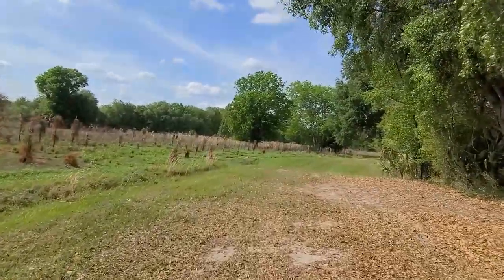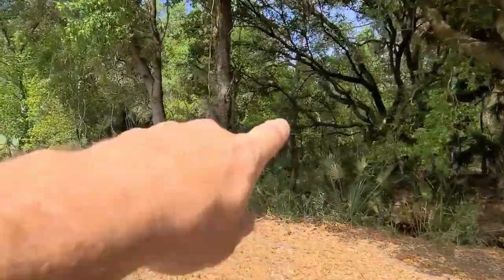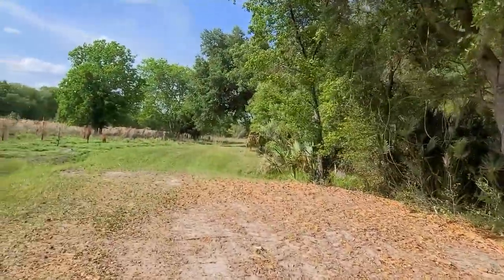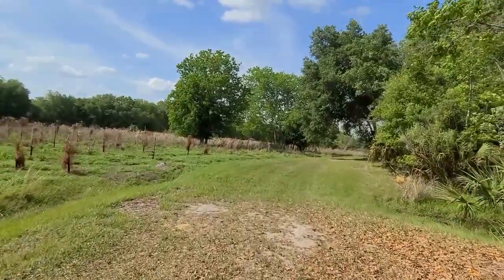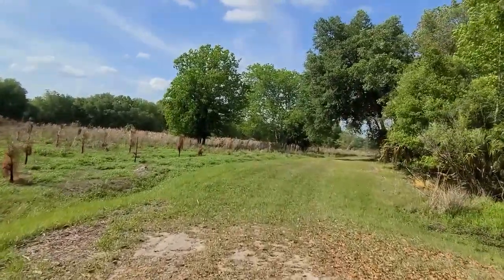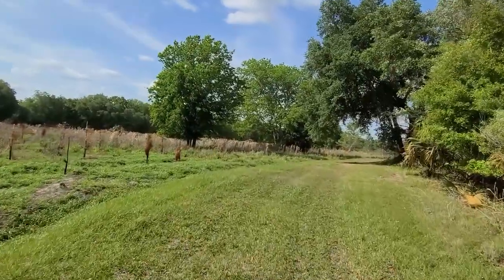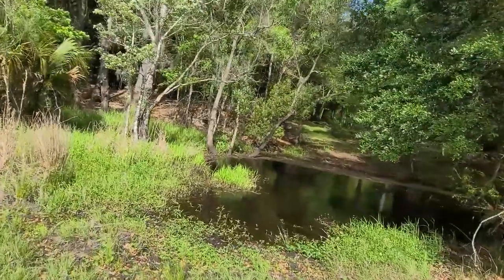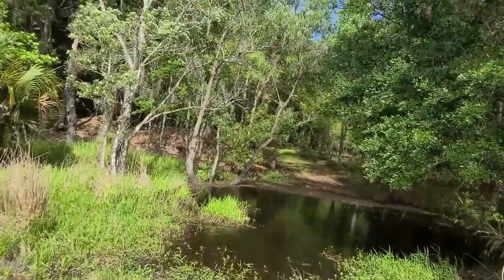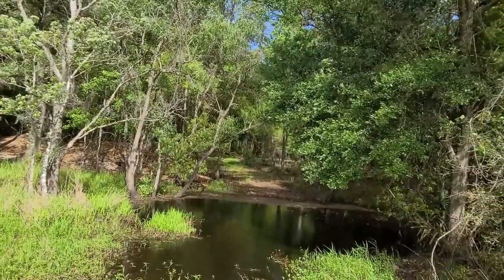You'd have to have your bug netting on. I bet the mosquitoes here, with all this stagnant water on the left or the right, would be all over you. So it's a time of year thing. When it's really, really hot and humid, I just do the paved trails and stay on them. So check this out. Isn't that cool? Wonder where that road goes. That's the beautiful thing about hiking, you're always wondering about things.